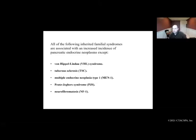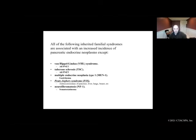See a lot of D's, one E, another E. Okay, so it's Peutz-Jeghers is the correct answer, D. So all of the other ones are associated with neuroendocrine tumors.